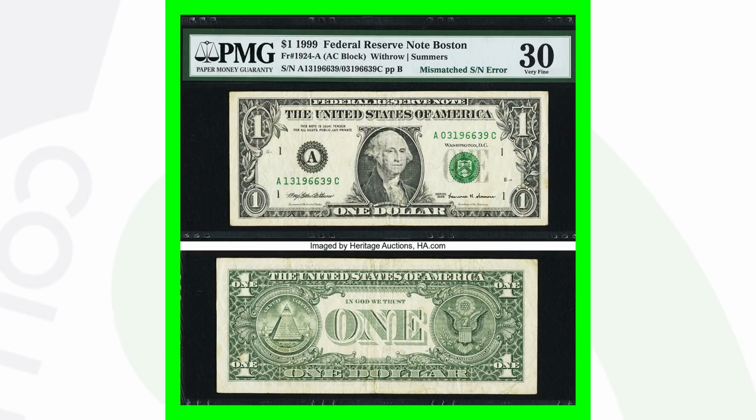I cannot stress this enough, guys. I'm always looking at my bills for mismatched serial numbers. I cannot wait to find one. Hopefully I do one day. This is awesome. Almost $500 for a $1 bill.